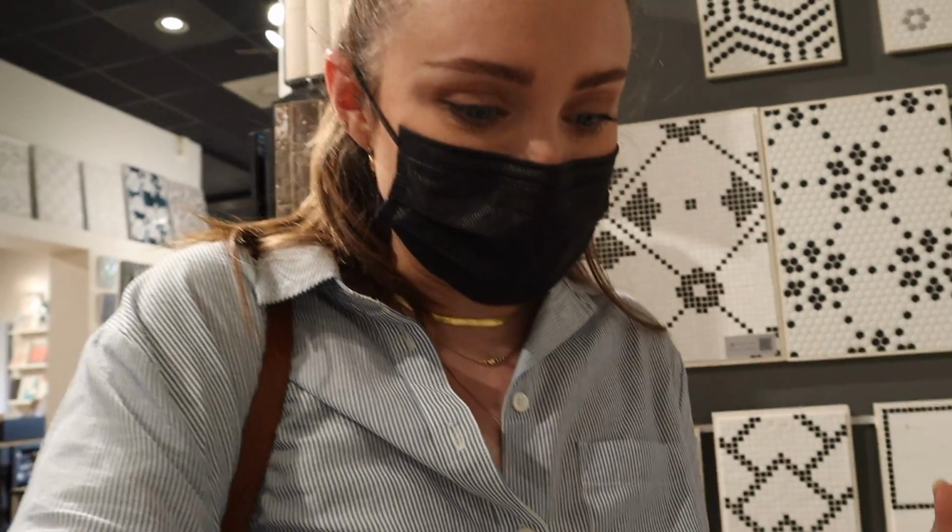Okay, let's do tile and flooring, shall we? We are obviously just preliminary looking at stuff. I want to get ideas since we don't have anything we're reusing in the cottages because they're brand new. So I want to get an idea of what we can use.